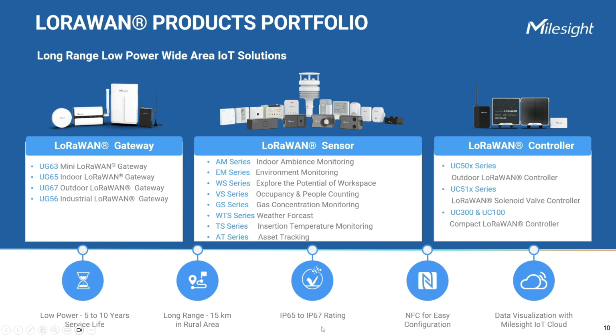In our LoRaWAN portfolio, we have sensors, gateways, and controllers for indoor and outdoor use. These LoRaWAN products have many features in common.